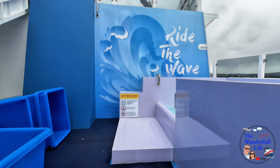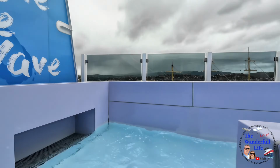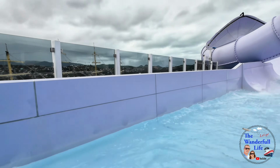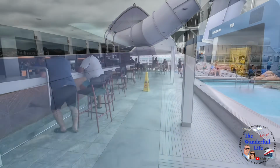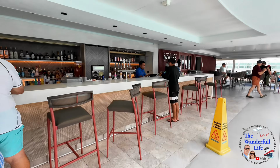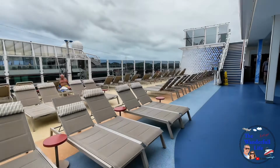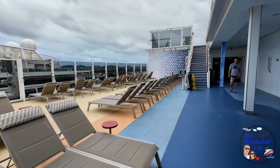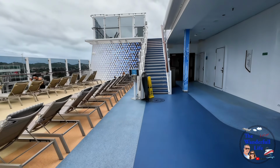This is the bottom of the wave water slide, which I don't know. It's on a tube. It might be doable, honestly. This is the Waves pool bar, which is where we had our sail away party, but it's a very small space. The pool is also rather small. This is up to get to the top of the water slide. The wave water slide is up here.